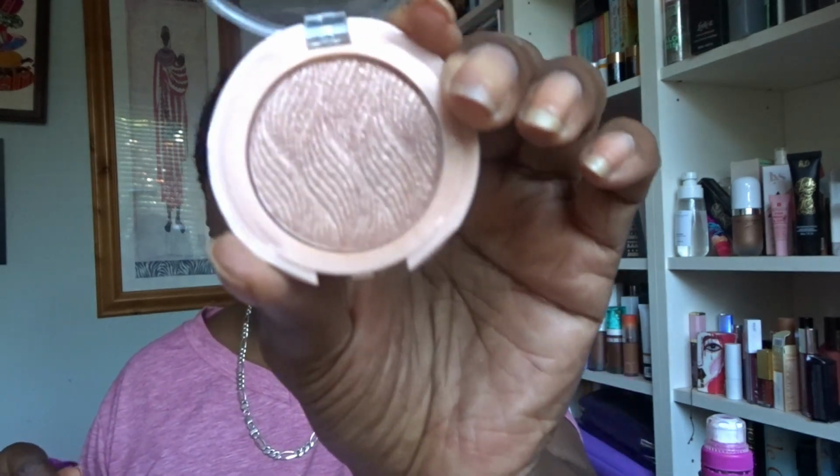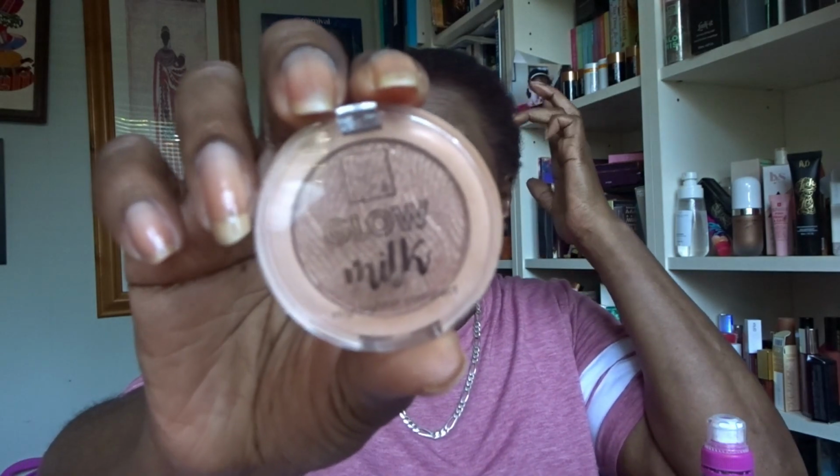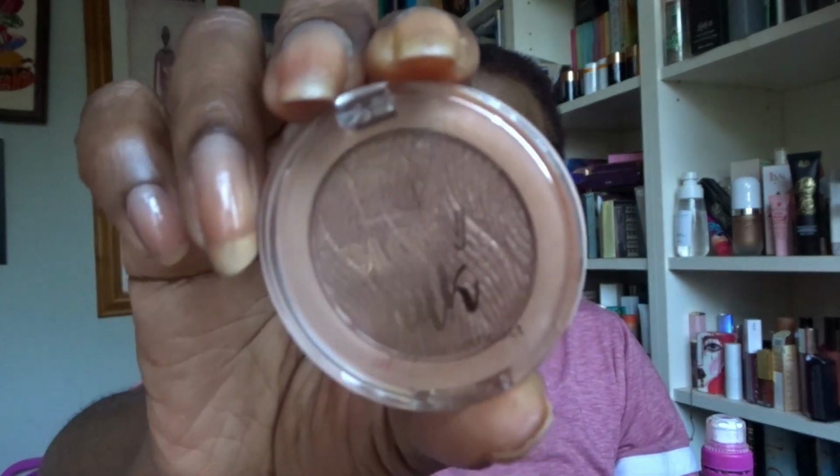We've got a highlighter here. This is from Beauty Crop. So I think I did get a couple of mystery bags from Beauty Crop. So this probably came from one of those. I'm throwing it away. I don't do the whole highlighter thing anymore.